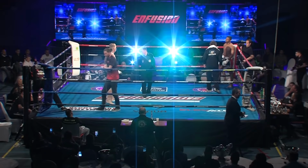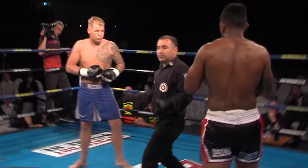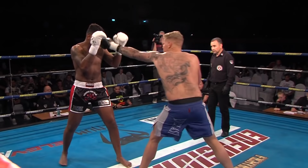Well, we've got a special fight here for you. We have a clash of the minus 95 male fighters here, and we've got two top fighters. In the blue corner, with the black gloves and blue shorts, we have Andres Engelen, from Team Van Rose Marlin, and we have Lewis Tavares from the red corner with the white gloves from Mandy Minoff's gym. He's a great fighter.